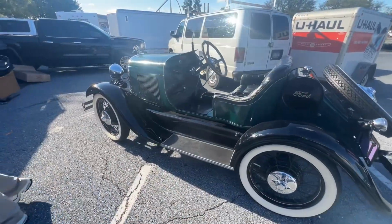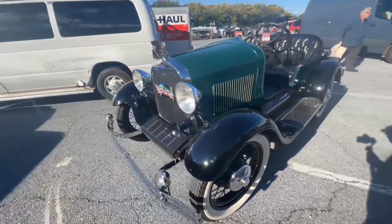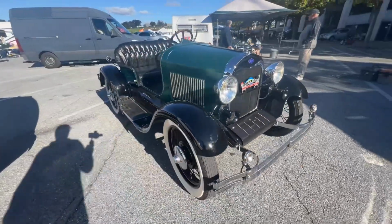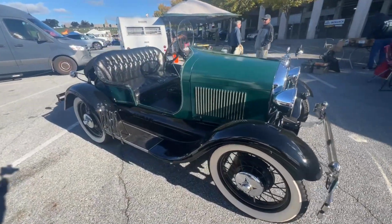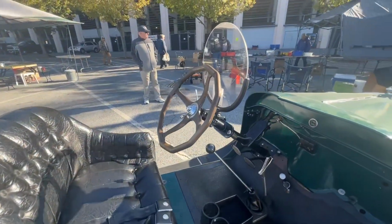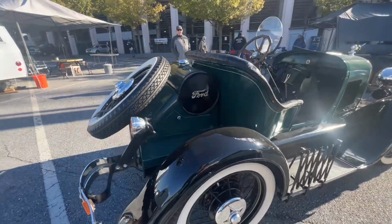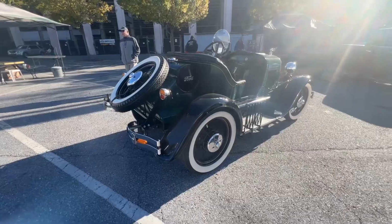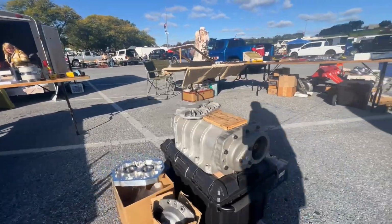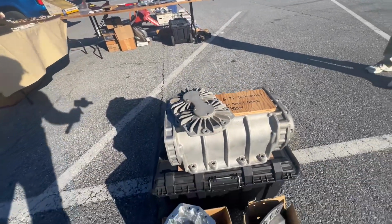So this is the little Model A Speedster that someone created that Walter was admiring. So I'll do a little walk around. Fun little car. The windshield, just enough to block a little bit of wind for you. Made up into a Speedster. That's really cool. A little bit of Go Fast equipment here. 671 blower. Can be yours for $800.